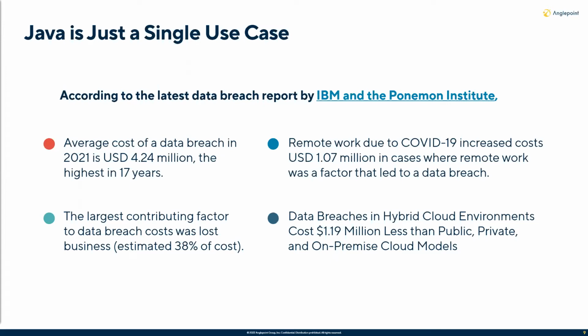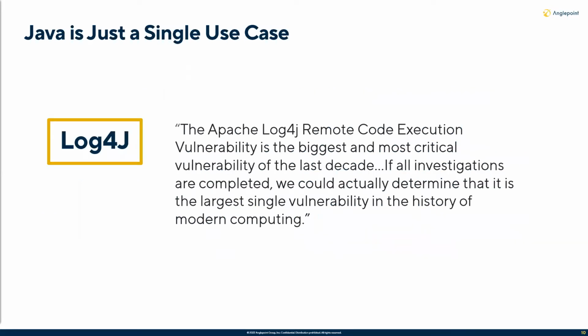So again, taking Java just as a use case, this could very well be taken to the next level if it is not managed properly. Log4j, we all know Log4j happened last year in 2021, and it was an attack where somebody exploited and got into the Java libraries for Log4j, and it was so widespread everywhere. Everybody was scrambling, running around trying to figure out whether we really are using this or not.